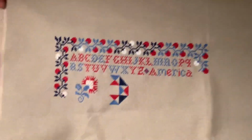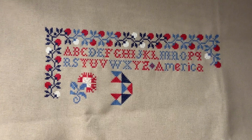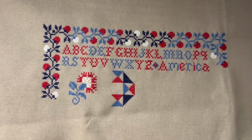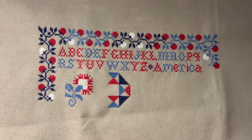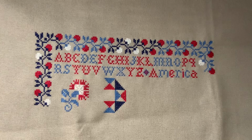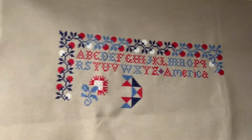So here's my progress on Salute to Abigail, the stitch along going on with Celeste and April. And here we go. Isn't that beautiful? Those colors. This is on 32 count taupe. I believe it's a Zweigart base. So taupe. I think the colors on this are really, really pretty. And I'm using DMC. I did switch out the white. I wanted a bright white. It's B5200.